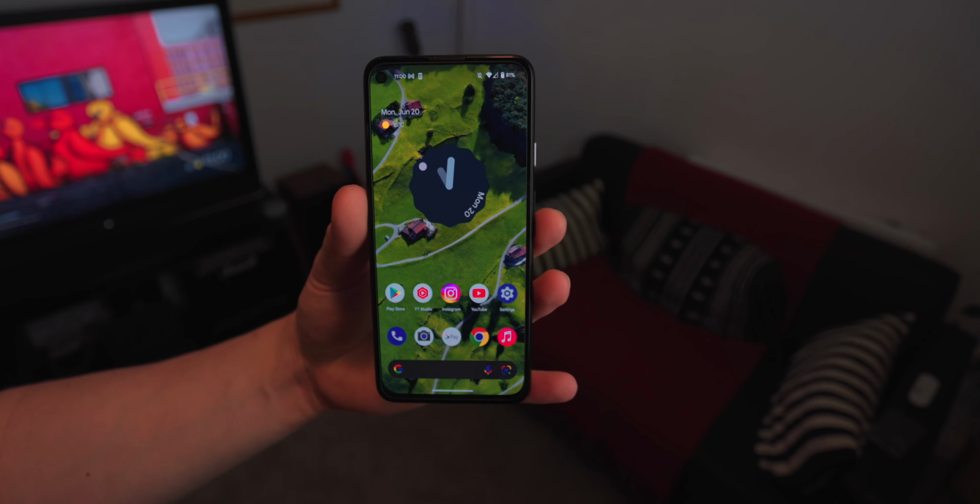I recently did a video of a $250 Poco phone. That was the Poco X4 Pro. And that thing had a peak brightness of 1200 nits and a refresh rate of 120 Hertz, which is kind of impressive for that price point.